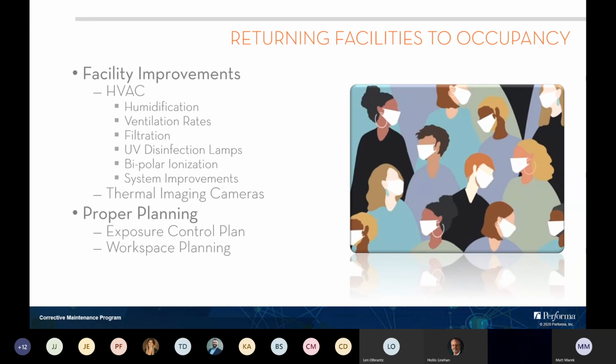So when implementing UVC lights, training needs to happen for the maintenance personnel because they can be dangerous. It's also recommended those bulbs get changed every year so they maintain their effectiveness. But they do help with keeping HVAC coils and condensate pans clean. There's also a technology called bipolar ionization. It's basically cold plasma, and it is effective at taking care of some of the contaminants in the air.